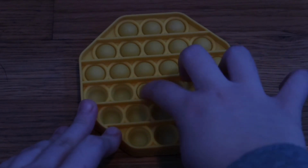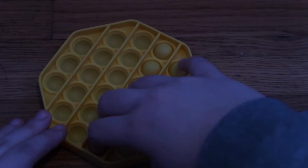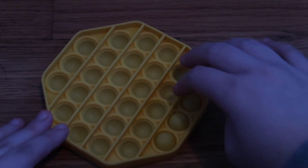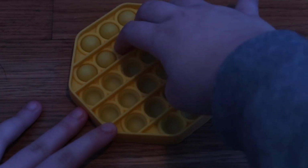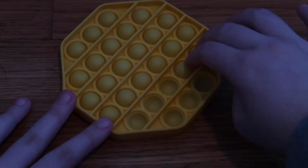So all you have to do is pop these little bubbles, and this just keeps your mind off of stuff. This makes you think, oh, this keeps your mind calm. You just pop these over and over again. I see everybody on TikTok using this. Poppets are so popular, and I can tell why.